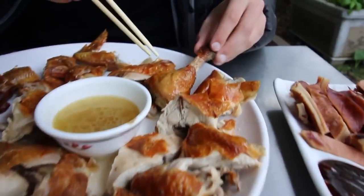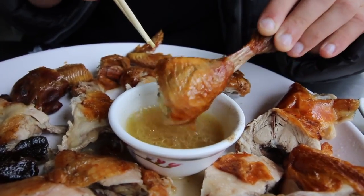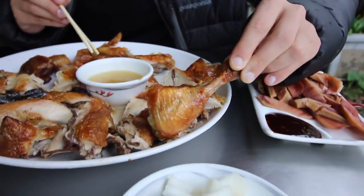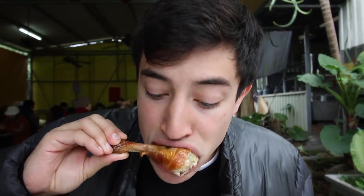How about this piece over here? That just looks awesome. And let's dig into this oil as well. Give that a nice soaking. That is going to be quite oily. Over here, we've got a little serving of some salt and pepper, and let's try that piece out. Oh man.